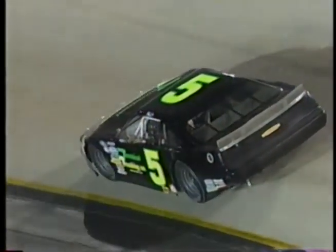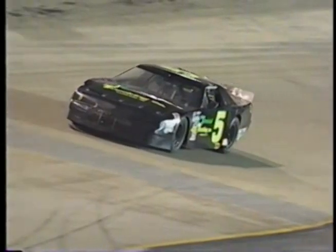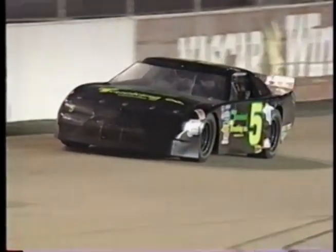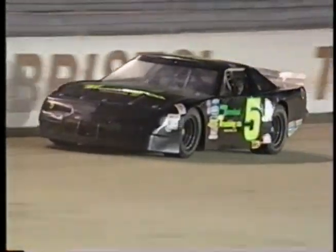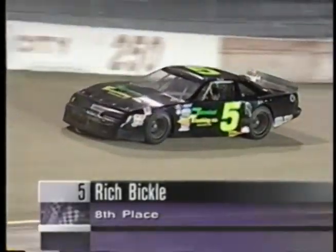As a matter of fact, they were finishing this afternoon about 3 o'clock. Said they completed a car at 12:30 a.m. Saturday morning. And that was in Concord, North Carolina. They drove without any sleep all the way to Bristol, Tennessee to get that car here ready to practice and qualify. That's Bickle currently in 8th spot.